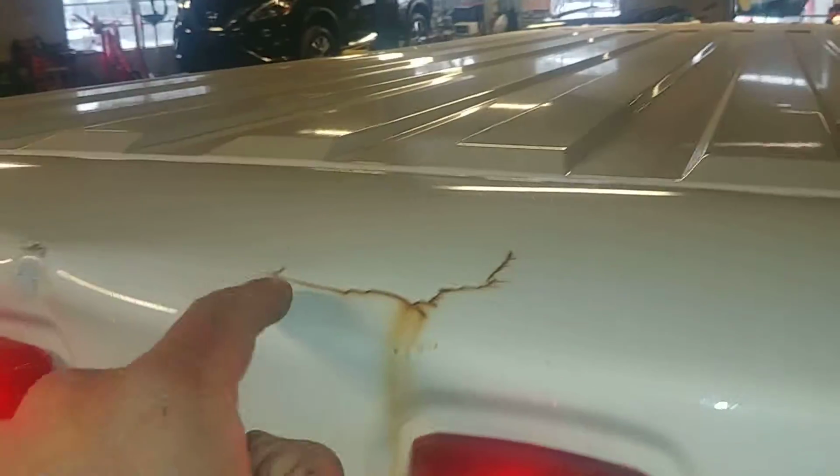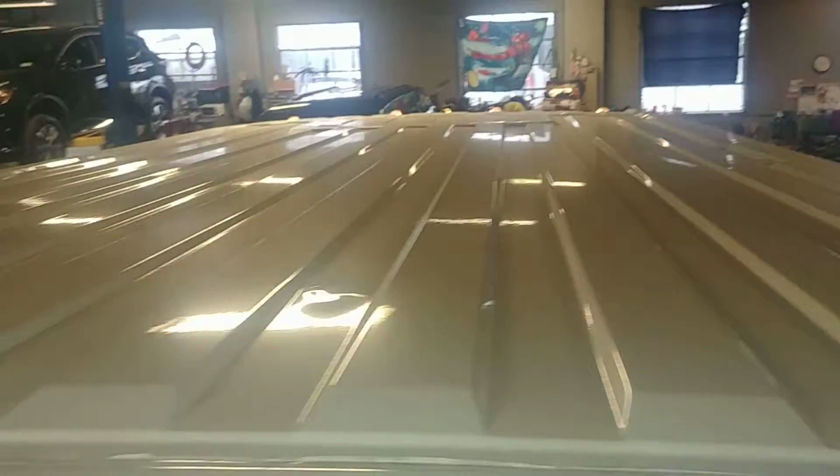Alright, do we have a ding here? A dent here, here. Looks like this backed up into something. Yep, some paint cracking there. Other than that, the roof looks pretty good. It does have a dent here, looks like from the inside of the vehicle up. That's about it.